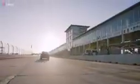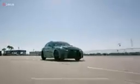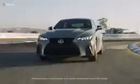Well, there you have it. They say prevention is always cheaper than a cure, and it's true. A regular oil change is a small maintenance job, but it makes a huge impact in keeping your engine in good condition.